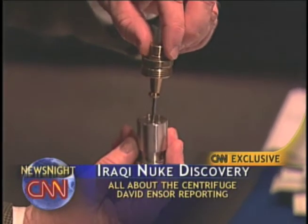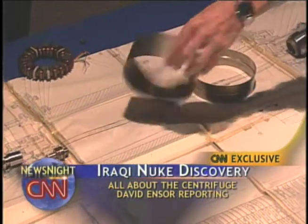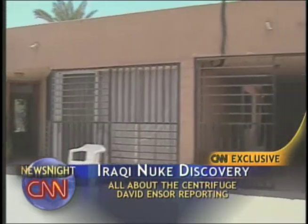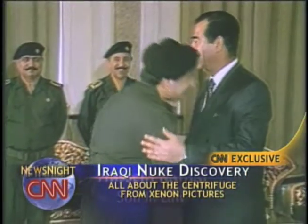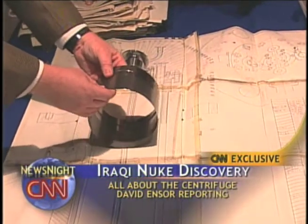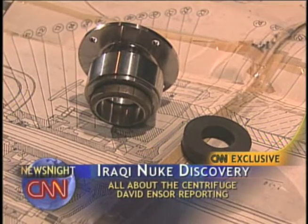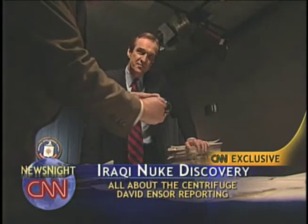CNN has learned that the Central Intelligence Agency has in its hands the critical parts of a key piece of Iraqi nuclear technology, parts needed to develop a bomb program that were hidden in a backyard in Baghdad. The parts were dug up by this man, Iraqi scientist Mahdi Ubaidi, who had hidden them under a rose bush 12 years ago, under orders from Qusay Hussein and Saddam Hussein's then son-in-law, Hussein Kamel. They are the key parts and documents for reconstructing a sophisticated gas centrifuge system for enriching uranium for bombs, shown exclusively to CNN at CIA headquarters in Virginia.